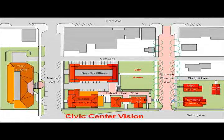So this is the complete Civic Center vision, which has restored, of course, the City Hall. It allows for the construction of a new office building. It has design aspects that can mitigate its size. And of course, it would be designed in the character of the other historic buildings. It allows for the expansion of the community house, the expansion of the civic green, and of course, the enhancement of Sherman Avenue and the preservation of the old bungalows.